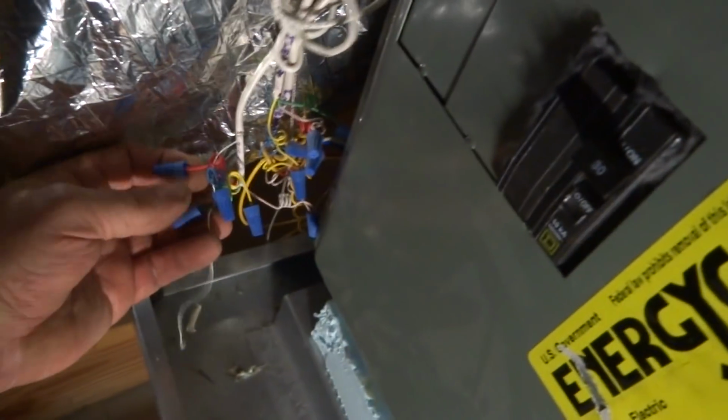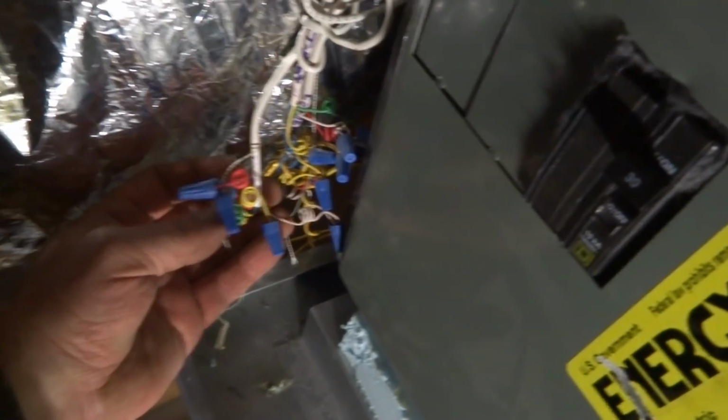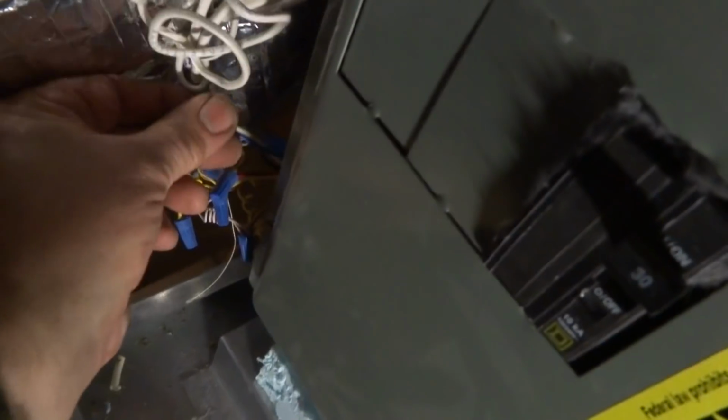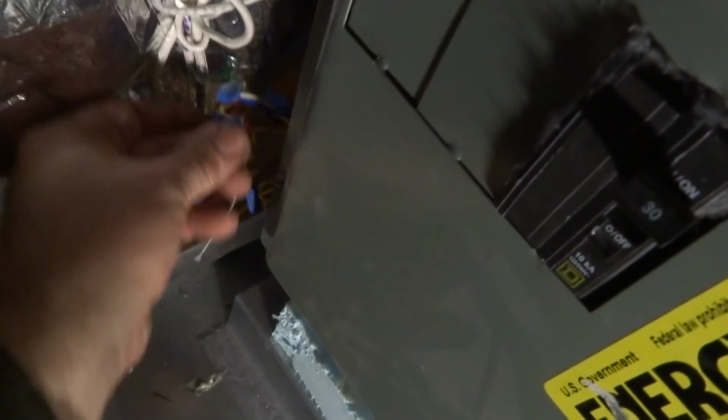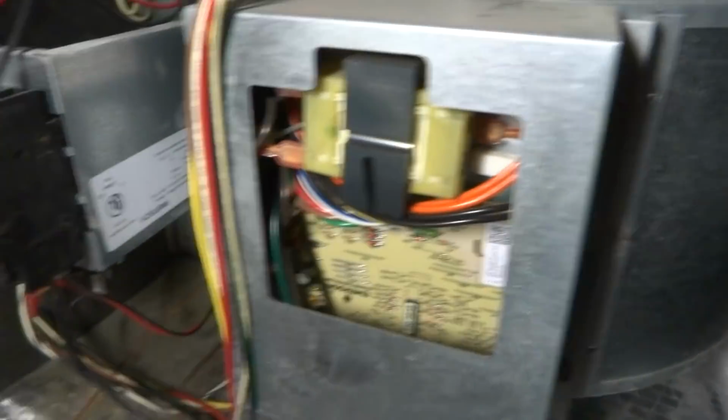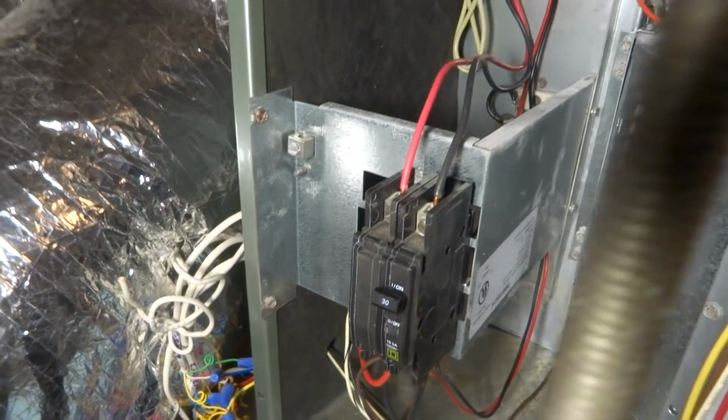Electric heat. Might be a heat pump, I'm not even sure. Yeah, sure looks like it's a heat pump. Does have a heat strip in here. Does have heat strips. See if we even got any power to this thing. It's on.